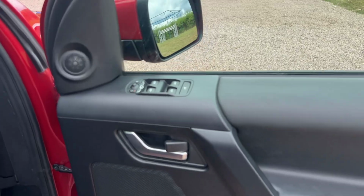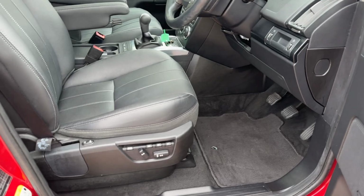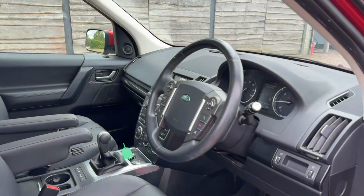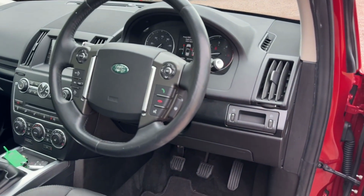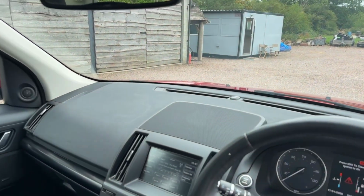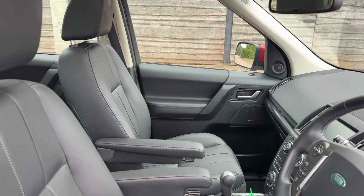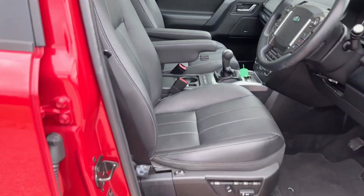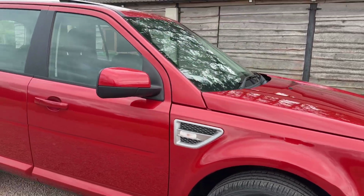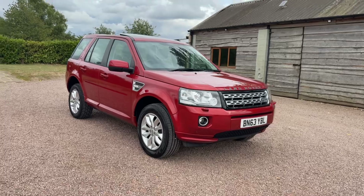Electric mirrors, all folding mirrors, Meridian Hi-Fi, memory leather seat for the driver with electronic lumbar support, leather multifunction steering wheel, got the extra button there next to the phone controls for the heated steering wheel, satellite navigation, DAB radio, Bluetooth, got the front armrests on the 2 front seats. Beautiful thing, drives like new, freezing cold air conditioning, MOT till July next year. Once for nothing, ready to go.